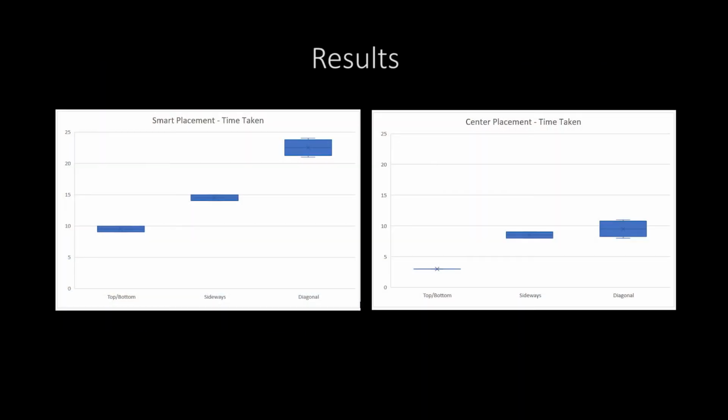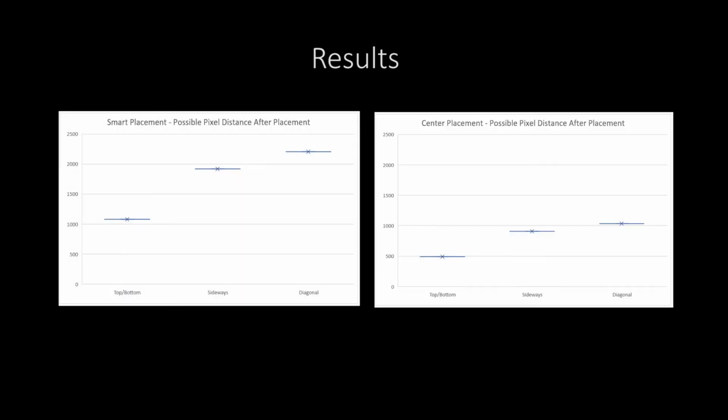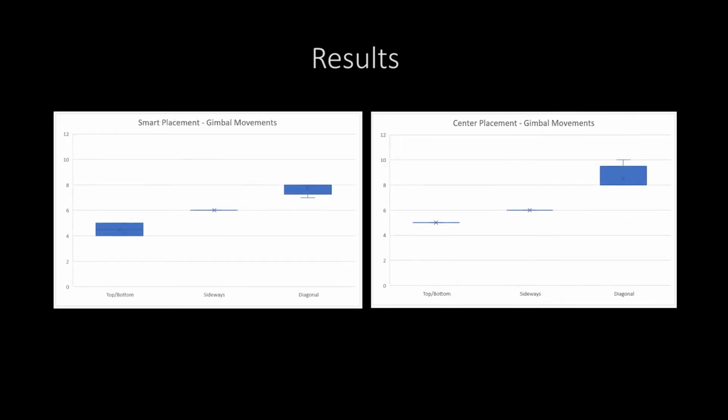Our results show that although the center placement technique has short gimbal movement times to reach a stop, the distance left for Emily to travel after reaching the center is much shorter in comparison to the smart placement method. Overall, both techniques take a similar amount of commands to reach its destination. More complex paths would result in additional commands to accommodate additional destination calculations.